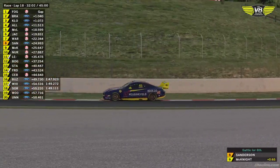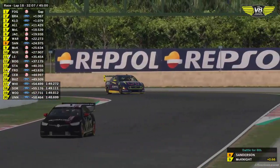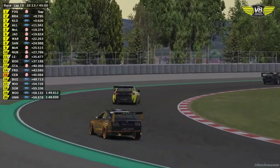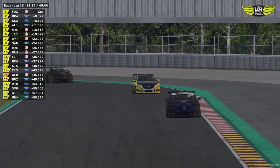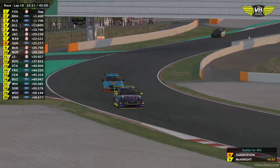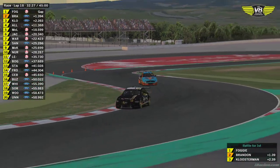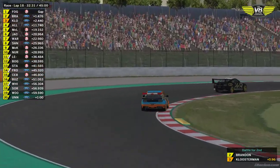Let's see, checking on Sanderson, the last guy to pit. Well, also Sebula pitted, but unfortunately for him he had a couple of mistakes prior to the pit stop and he's down to 15th place. So he has a long way to go in front of him, Sanderson in front of McKnight. So Foggy, 1.4 seconds over Brandon, and then 2.3 seconds behind Foggy, we find Tony Klusterman.